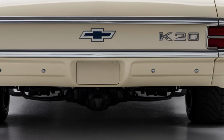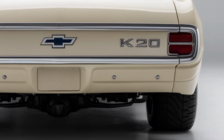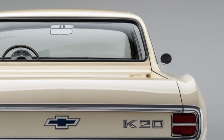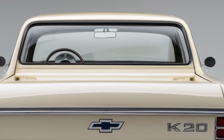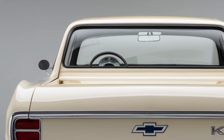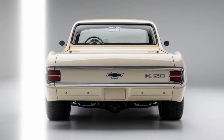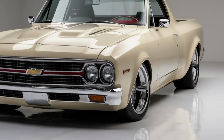There's also an option for a 6.6-liter Duramax diesel engine, which is perfect for those who need maximum towing capacity and durability for long-haul work. Whether you're using it for work or weekend adventures, this truck won't let you down. Performance is where this truck truly shines.